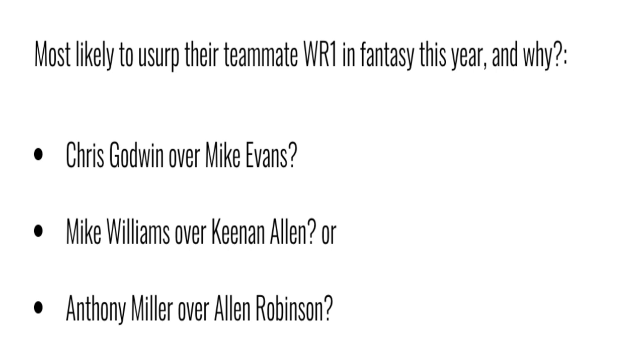Which wide receiver is most likely to usurp their teammate, wide receiver one, in fantasy football this year, and why? Chris Godwin over Mike Evans, Mike Williams over Keenan Allen, or Anthony Miller over Allen Robinson? Who is more likely to usurp their wide receiver one, and why?